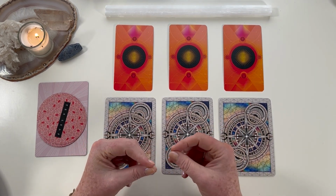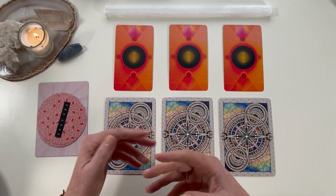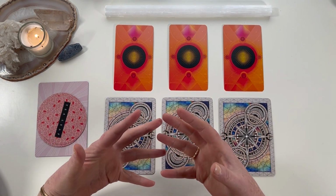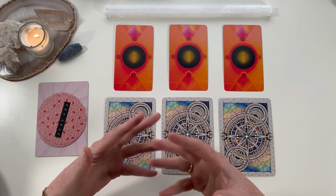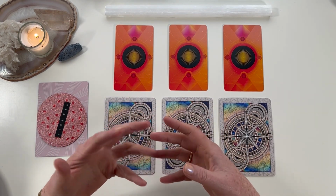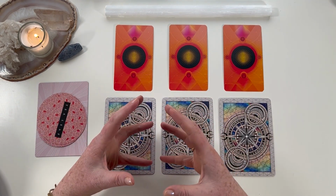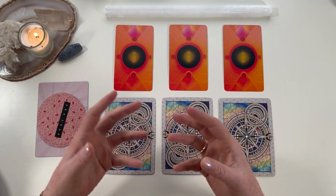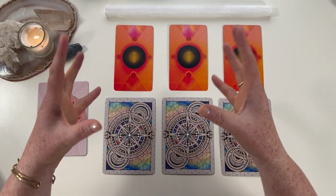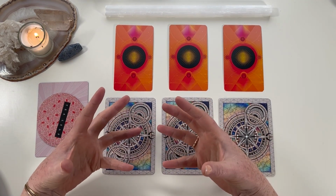But I'm getting the sense of almost like you have wanted a baby forever, or for a really long time, and you've tried for a long time, and it's finally happening. Like you have conceived, you're pregnant, you're past any scary points, and you're nesting, getting the baby's room ready, getting the clothes, having the baby showers.